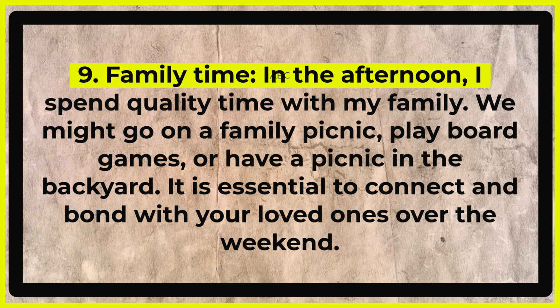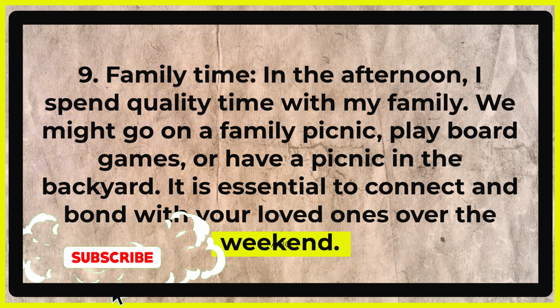9. Family time. In the afternoon, I spend quality time with my family. We might go on a family picnic, play board games, or have a picnic in the backyard. It is essential to connect and bond with your loved ones over the weekend.